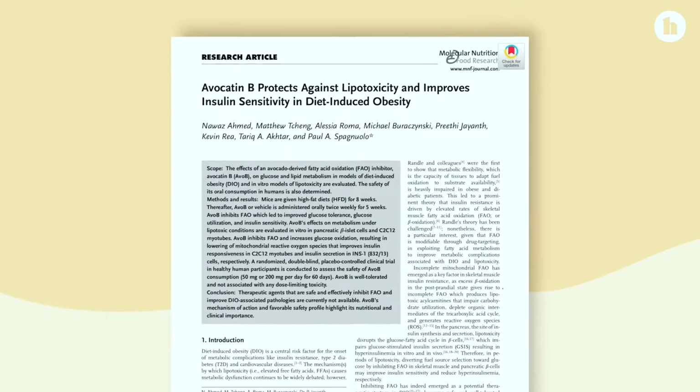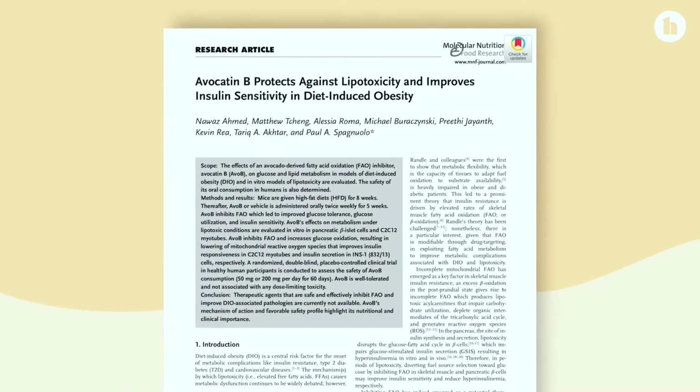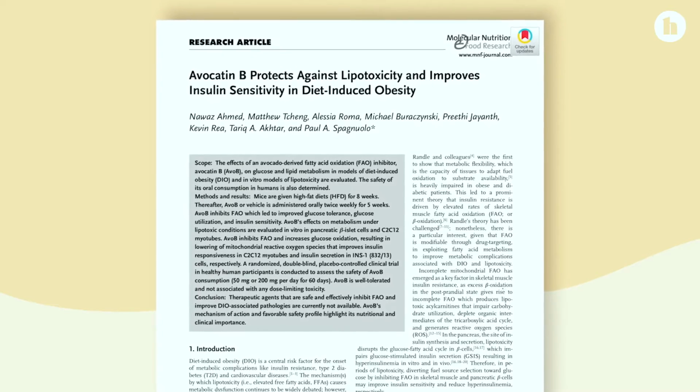Also, avocados may have properties specific to preventing type 2 diabetes. A 2019 animal study concluded that a fat molecule found only in avocados could inhibit incomplete oxidation, which reduced insulin resistance. Now, this study was done in mice, not humans, so more research is definitely needed, but all these positive findings definitely make me want to eat some guacamole.